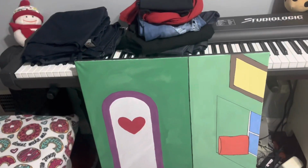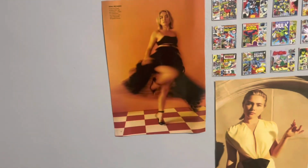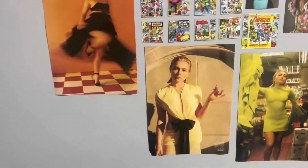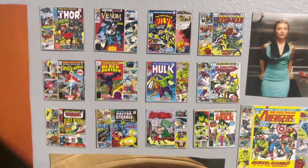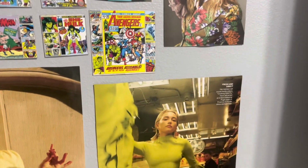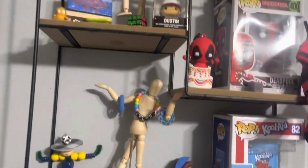There's nothing really under the piano, so I'll just leave it at that. Then over the piano are more Florence Pugh pictures from, I want to say, the February Vogue magazine. And then these pictures from the calendar that I had. That was a Marvel calendar that I got like 2 years ago. Yeah, I love these.